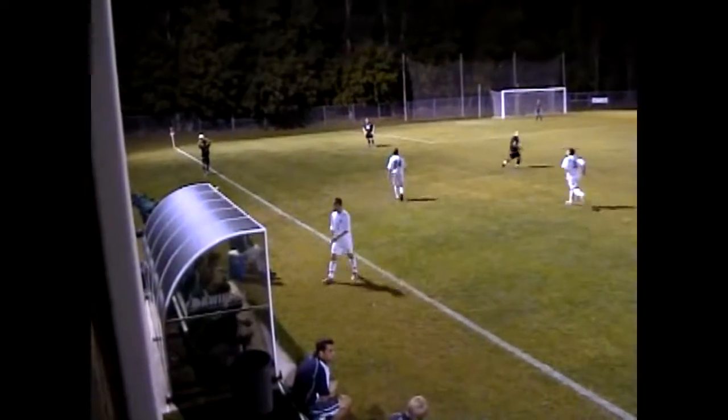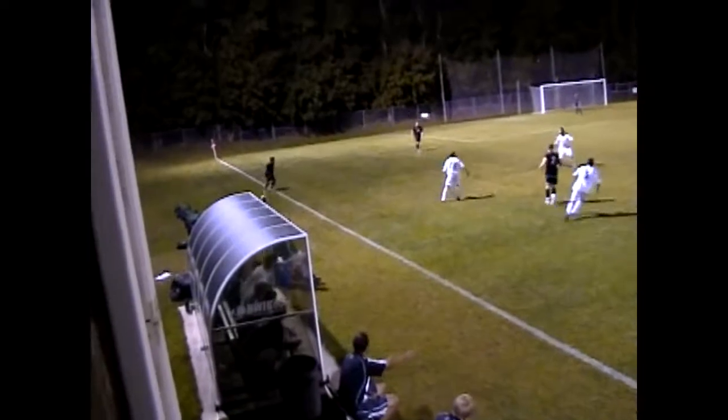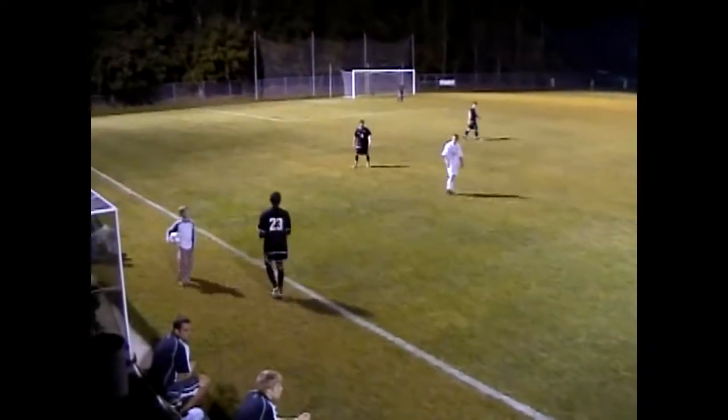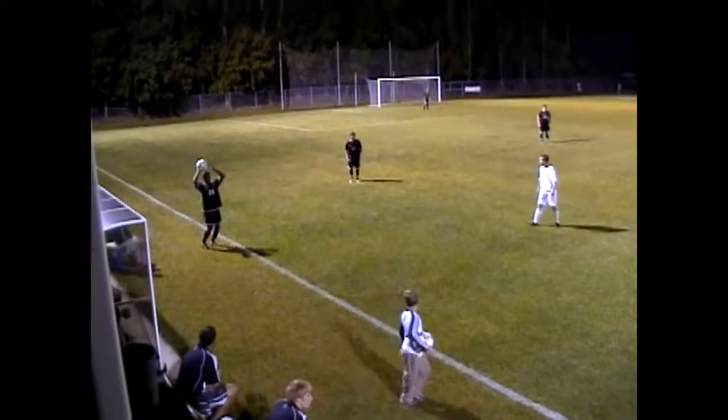Well, the ball goes out of bounds. It'll be a throw-in here for the Hornets. And you have Conroy and McCarthy back in the game. It goes on the foot of McCarthy, trying to get it over to Lauren. And the ball's deflected off McCarthy on the bounce. Quick throw-in here by Knight. And the referee stops play, backs him up about 10 yards. So Jordan Knight will try another throw-in here.